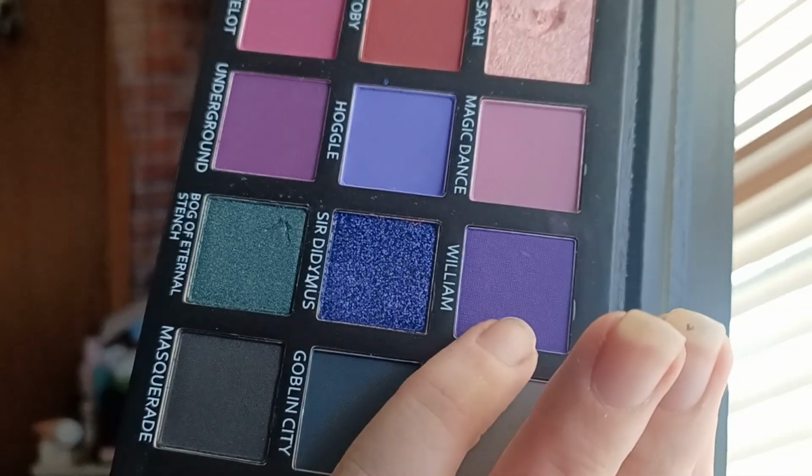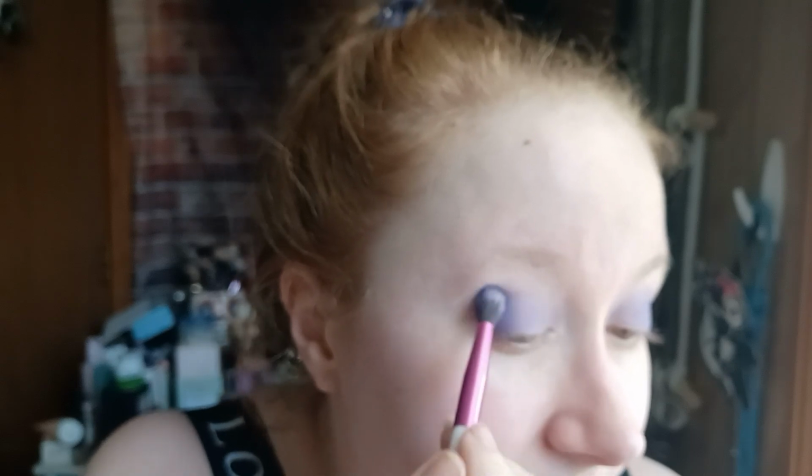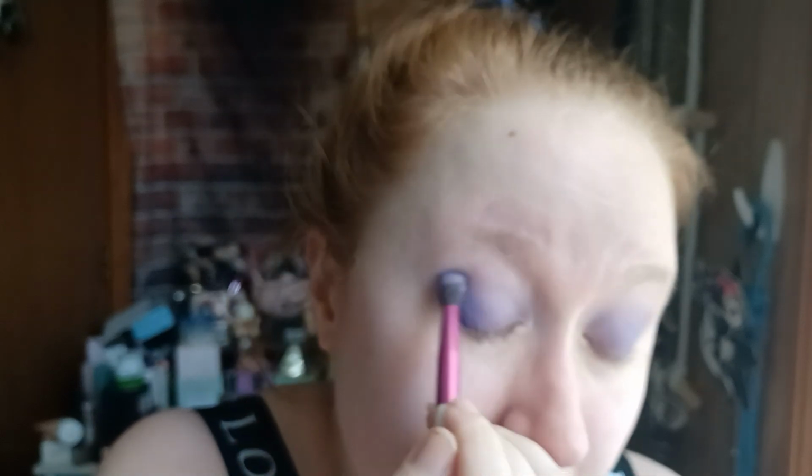I'm gonna go ahead and switch now over to William. Please drop below if you've ever seen Labyrinth. It is easily one of my favorite movies. So when I saw this collection, I knew I had to have it. At the very least, the palette and some of the glosses. So far, so good.